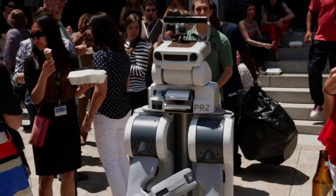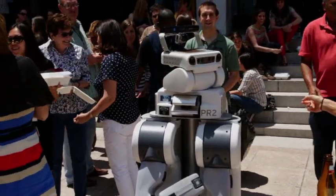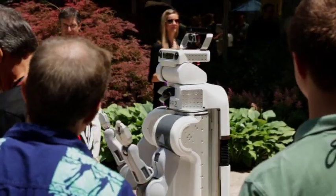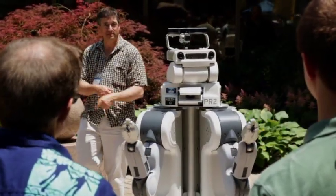I think everybody looks at the robot and ascribes their own human features to it because it does have two sets of cameras that sort of look like eyes. It is sort of designed to give you a sense of being a person and working in human spaces.